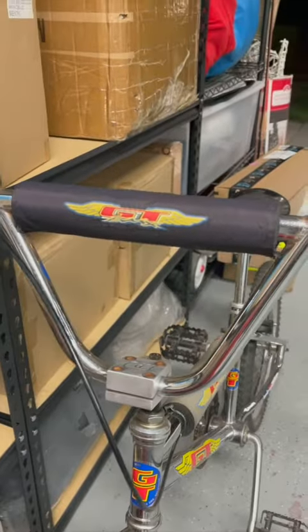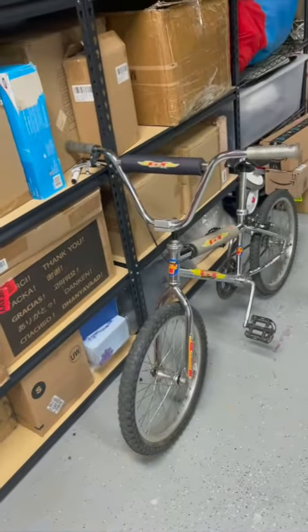What I'm currently doing right now, as you can see, is the old school GT BMX pads are faded. I'm taking a little Sharpie and bringing the black back again. As you can see, it looks pretty good. Did that for tonight, and I'm gonna save this for tomorrow. But there it is, all finished up.